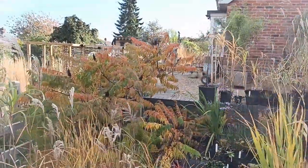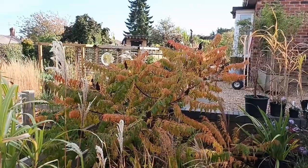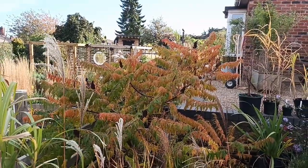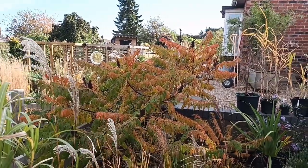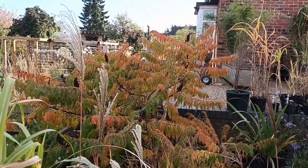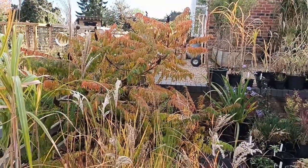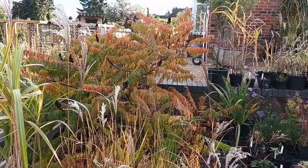Today I'm going to talk about autumn colours, because things are really moving on. Last night the clocks went back an hour, so I'll get even less time at night to do any sort of videoing. But I'm going to look through the garden and look at some of the autumn colours that are going on at the moment.